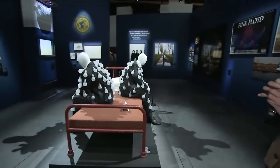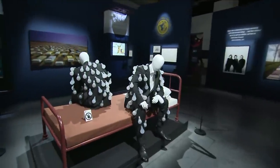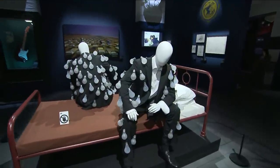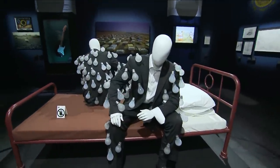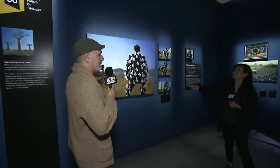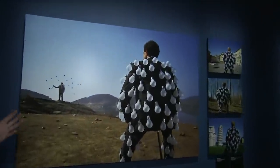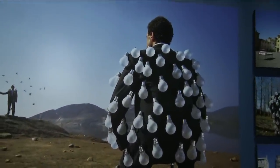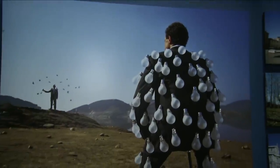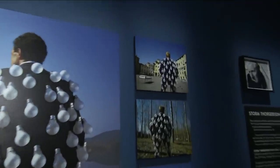It's quite amazing. Well, this is, again, a Storm Thorgerson creation. He did a lot of the design work for the band. Here, he actually created a photograph, which is on this wall. And the message here is, what is Pink Floyd about? It's not just music. It's sound and light that makes up the experience. Sound from the birds, light from the light bulbs on the suit. And it's incredible that they did this way before anybody else did.